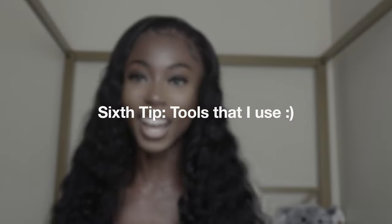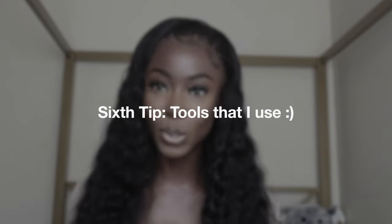And when you're scrolling through your feed, you can see that you are the main center of attention in every photo. Last but not least, I'm gonna share with you guys the tools that I use to take pictures with. If you know, you know, but if you don't know, here we go.